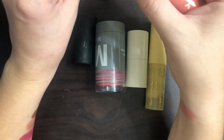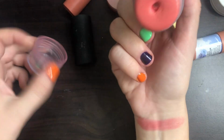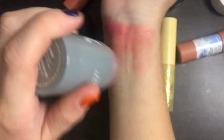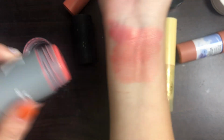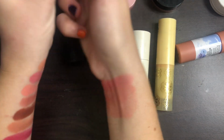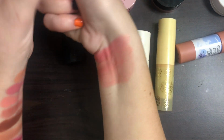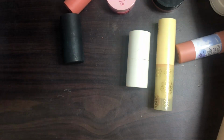I cannot resist. I also think that this one is kind of like a more pigmented version of the Milk. This is in the shade Perk, and I've used this blush a lot. That's a huge swatch because it's a really big stick. But yeah, you can kind of see they're kind of similar shades. This one's just like the more pigmented version. Perk also has kind of like a golden sheen to it.